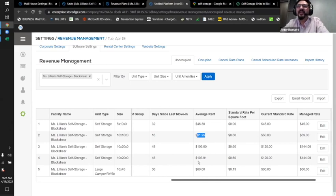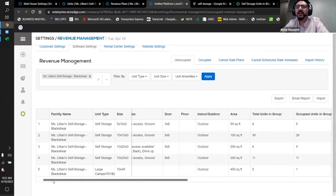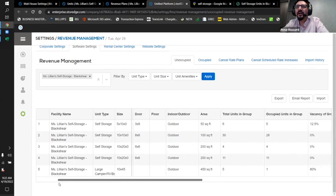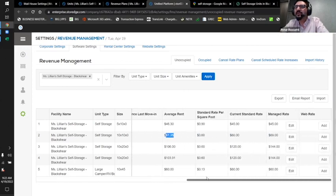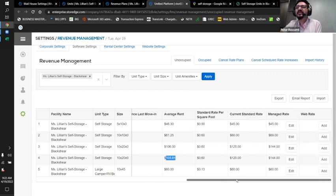So right here, 10 by 20s. Let's see, which one is this? I don't remember which one has two doors and which one has one door, but one group is averaging 106 bucks. The other group is averaging 104 bucks, just about. And then the parking is averaging right at 60.